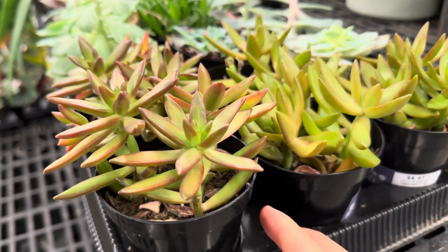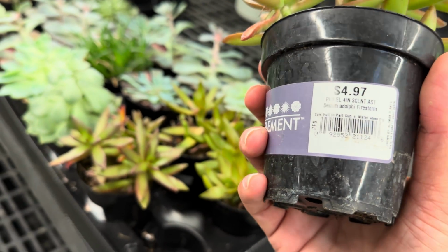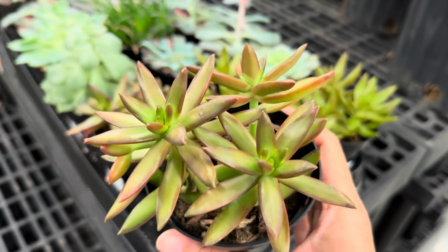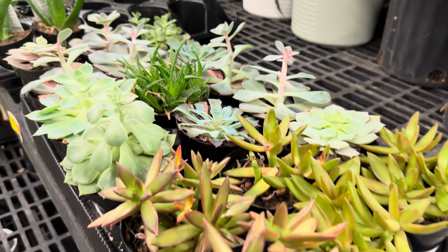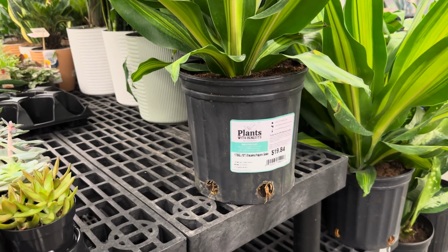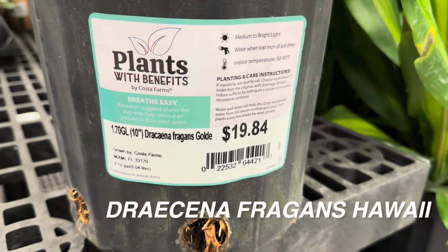And as you can see, we do have a bunch of succulents right over here. These ones are by Element, and these are for $4.97 for 4-inch potted up succulents. I may grow some succulents. I know that when I was in California, there was a bunch of succulents that were just growing outdoors in, gosh, I forgot, like in San Jose and just areas of that part of the country. They can just grow them outdoors.